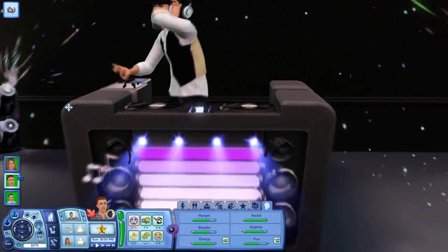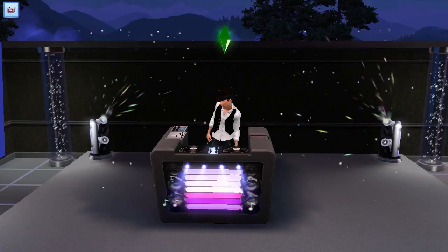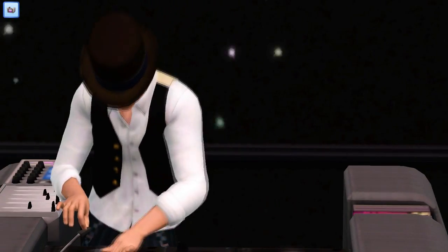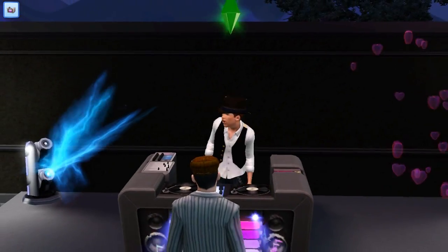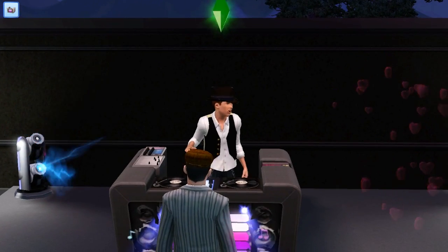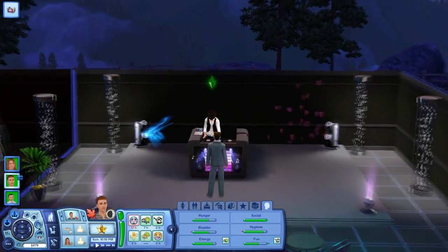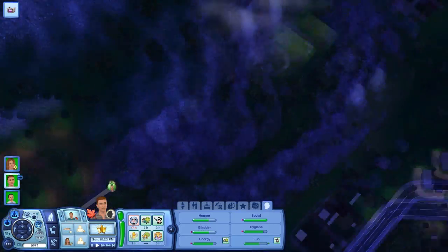Look at this. He is rocking out on this DJ table. This is hilarious. So he is in his bachelor outfit and he just thinks he is the you-know-what. He is spinning his records, having a blast. Look at those dance moves. He's trying to get everyone into it. This is awesome. So I think that this is going to be fun for him. I'm going to let him do his thing.